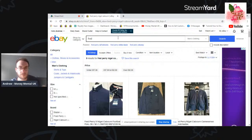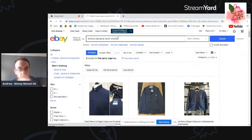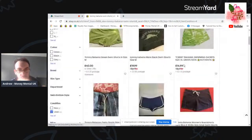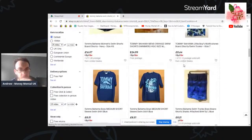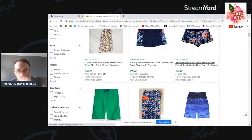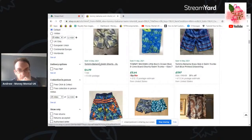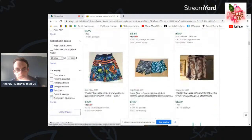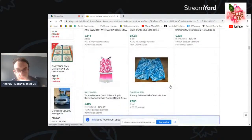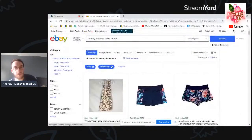Tommy Bahama swim shorts, condition used. Somebody's asking £40 for a pair. I think that's probably quite optimistic, could be wrong. We'll look on sold. Bet there's nothing in the UK, all USA, Australia, USA. Pair there gone for $4.95 plus postage on auction. Pair there gone for £20 plus postage on auction. £7.50 plus postage on auction. I don't know. I'll try him with £25 and see what happens. Tommy Bahama is not a cheap brand, so.